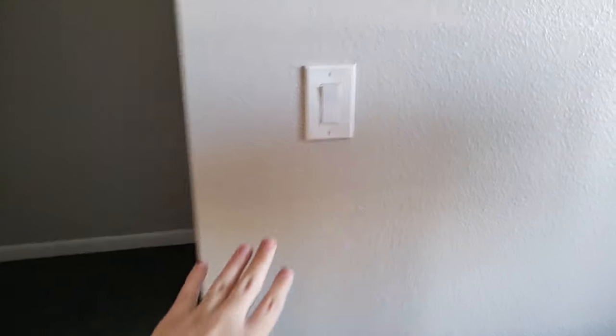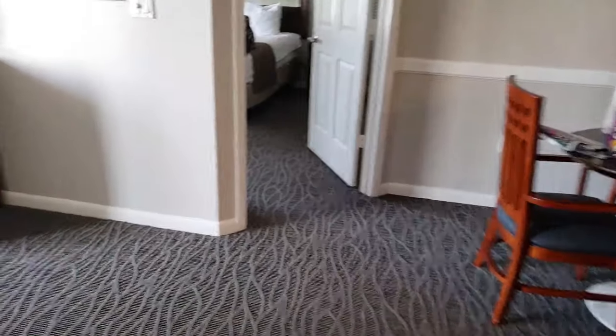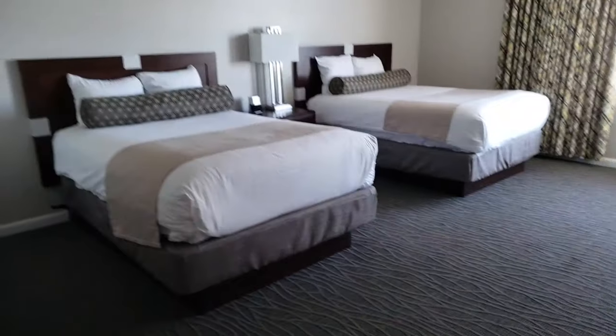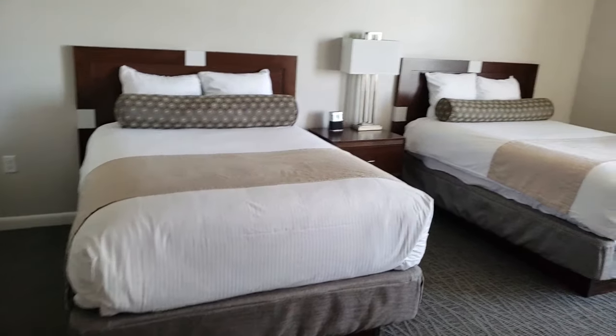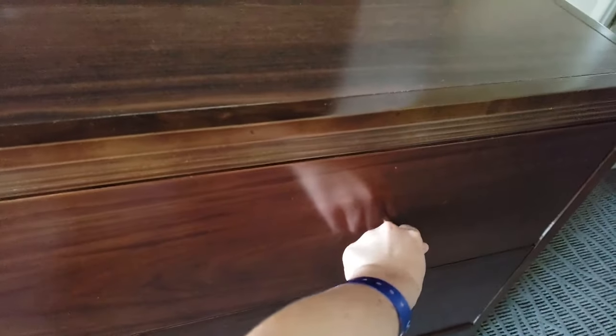And here, I think, that turns on the fan light. And yeah, so here's most of the room. And over here you can see my bedroom that I'm staying at. This is a double bedroom with two queen beds. There's a fan in here as well. And a mirror, hello. And also some drawers in here.